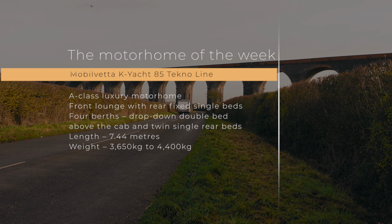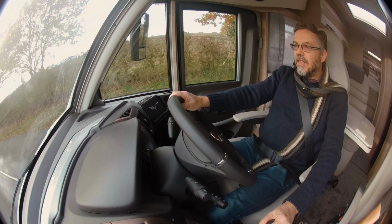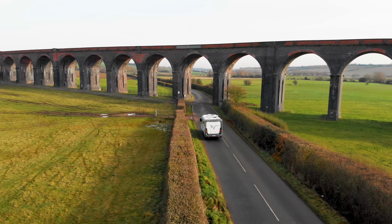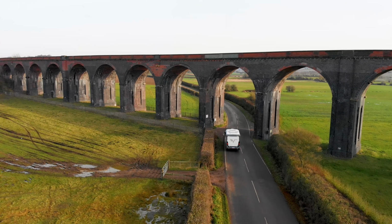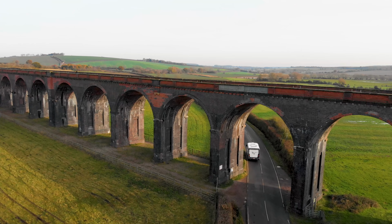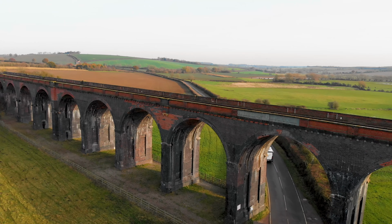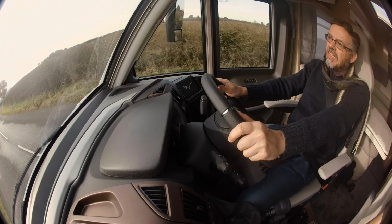Today we're in the Mobilvetta K-Yacht 85. It's based on a Fiat Ducato, like so many motorhomes. This one's a 4.4 tonne chassis with the 160 bhp engine and the 6-speed manual gearbox, although you can now have a 9-speed automatic as an option. But the big thing that's different today is that we're in an A-Class.